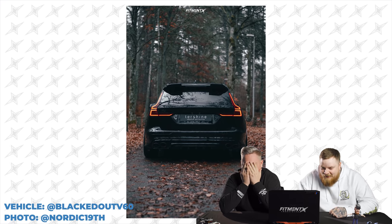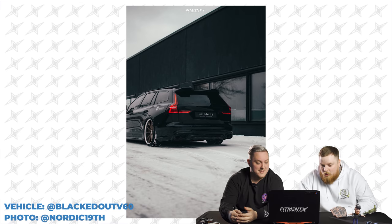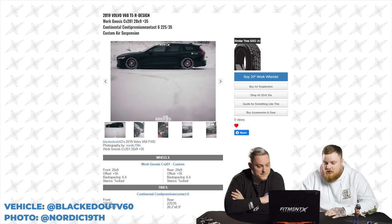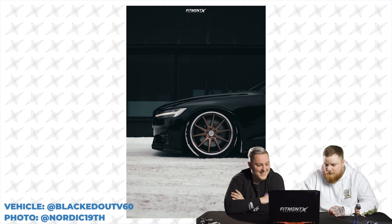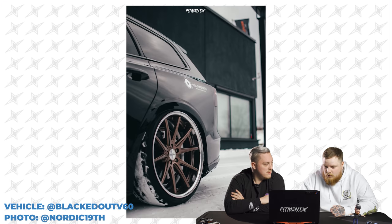All right. We have a 2019 Volvo V60 T5R on Work CV201s, 20 by 9 plus 35, Continental ExtremeContact 6 225/35s, on custom air suspension. This is a blacked out V60.